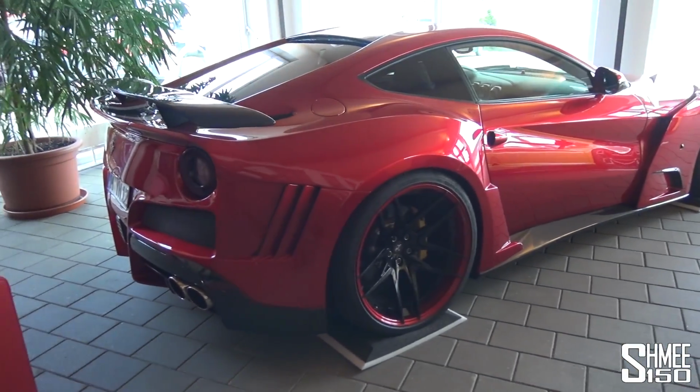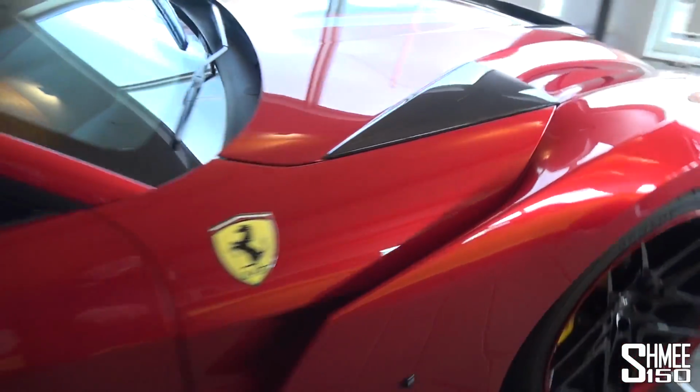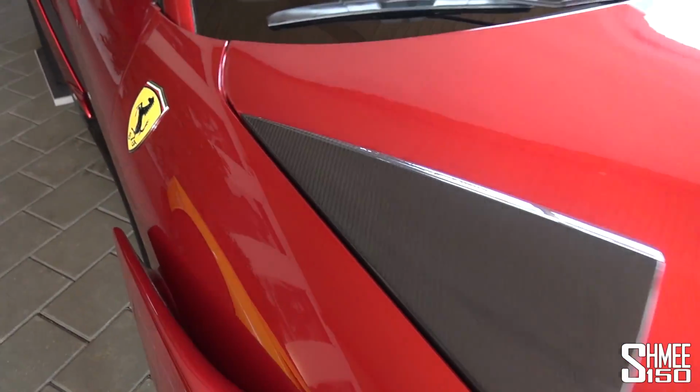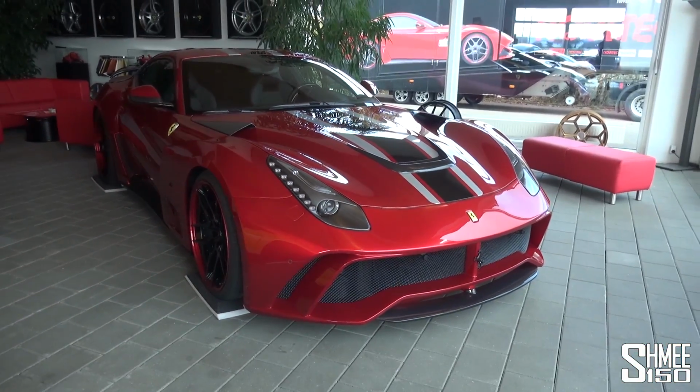This is the full rebodied N Largo S, and it just looks monstrous. It's one of the best looking things that has basically, well, ever existed, I think. Look at this, just pure wide body, angry, aggressive, and mad in every possible way.